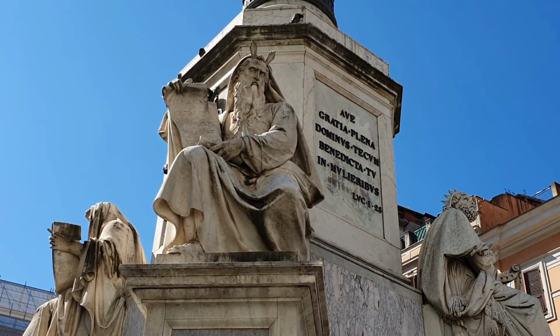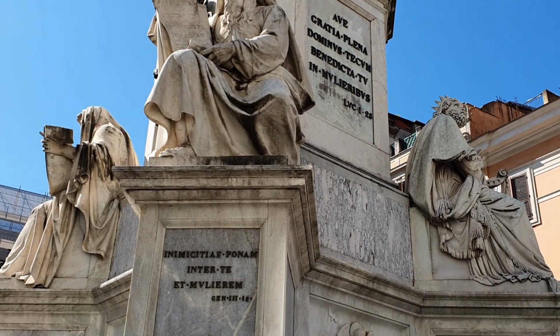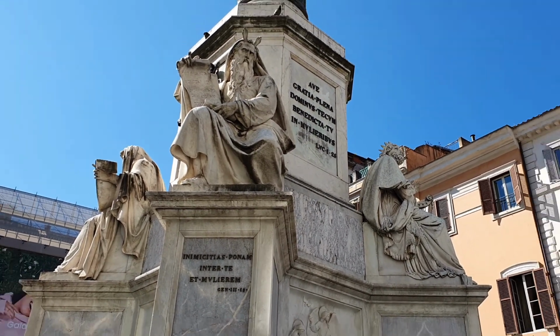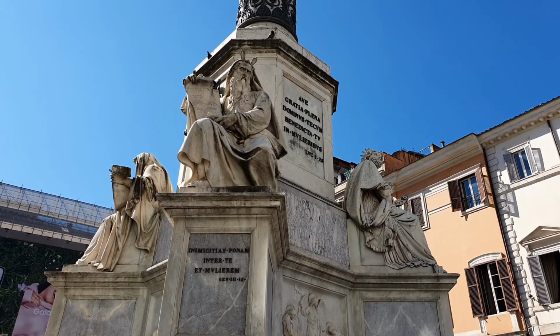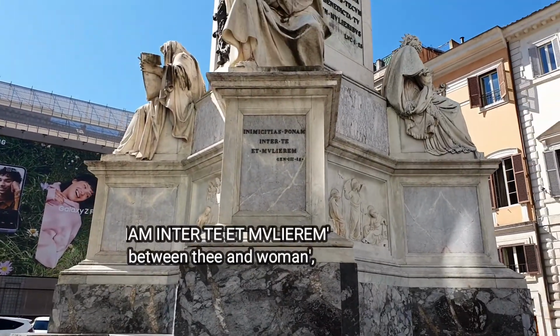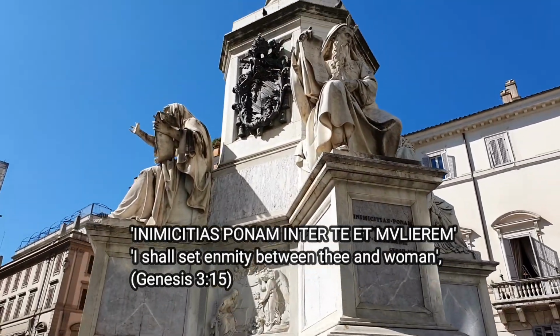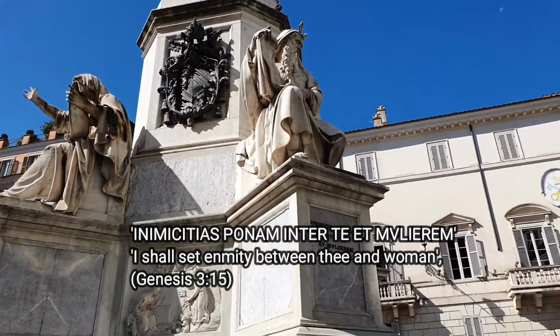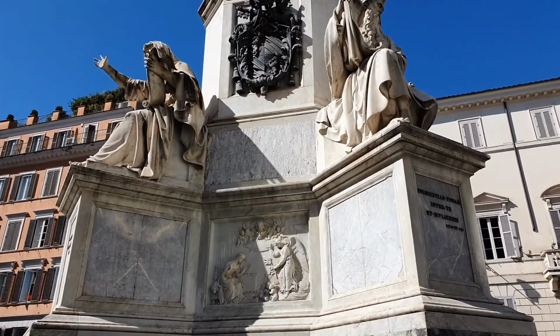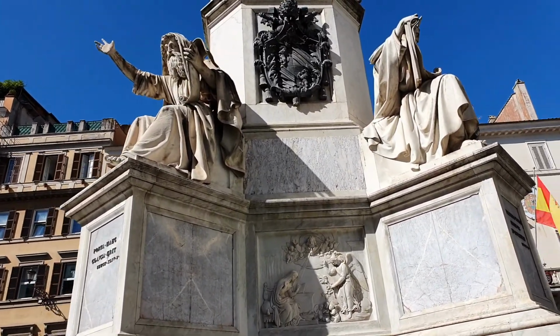And lastly, Moses, the dude with the horn-like staff on his head, story of another day. Moses opens the book of Genesis and prophesies the eternal struggle between heaven and hell. It says, "I will put enmities between thee and the woman." The base of the column has 4 bas-reliefs.